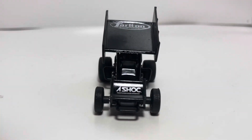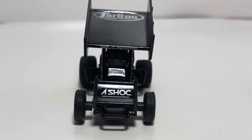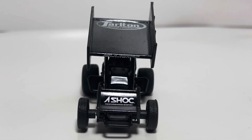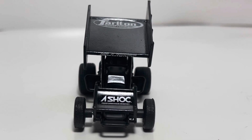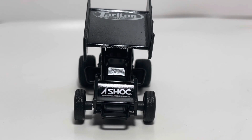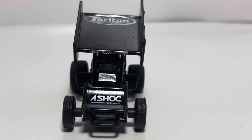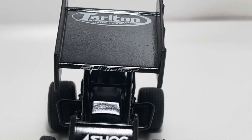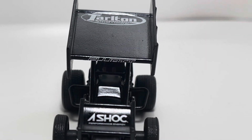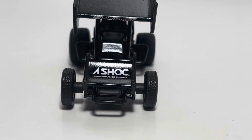The only other wing sprint car I've ever had possession of is a Jeff Gordon. It was to tribute his early career, and I'm going to be honest with you all, the wing got broke on it, so it's kind of destroyed. But starting off, we'll look at this right here. We got Elliott right there on the front of the wing. You got Ashoc Performance Energy right here on the front of the car.